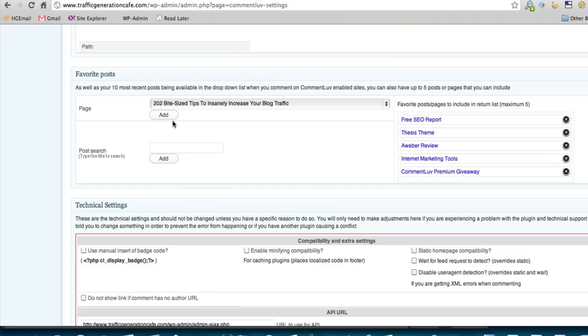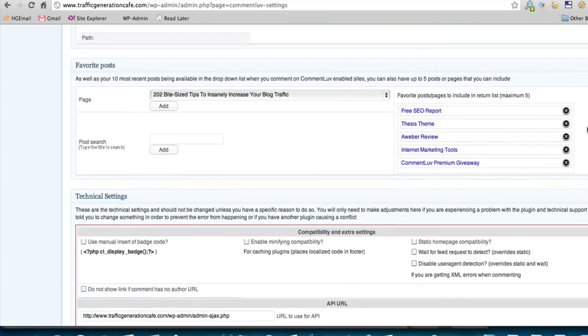What I do here is that you can choose any pages or any blog post you'd like to add here. But what I've done is that I took the blog post titles of the 5 of my most favorite blog posts, and I turned the titles into anchor text rich links. So this thesis theme, a Weber review, these are all blog posts that I would like to rank highly for. So that's why I created these 5 additional links that I have freedom to choose from when I post any comment on any blog. So very important, please don't ignore this step.